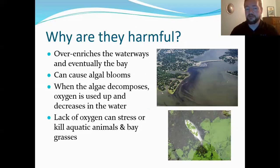And once they get there, and along the way, sometimes they over-enrich the nutrients available in the waterway, and this causes algal blooms. When these algae grow at an exponential rate and way over their usual capacity, they eventually die off in huge numbers. As they decompose, oxygen is used up in the water, and this creates anoxic conditions in that localized area of water, which causes a huge die-off of aquatic animals, bay grasses, plants, all kinds of organisms living in the bay. It creates what's called a dead zone.